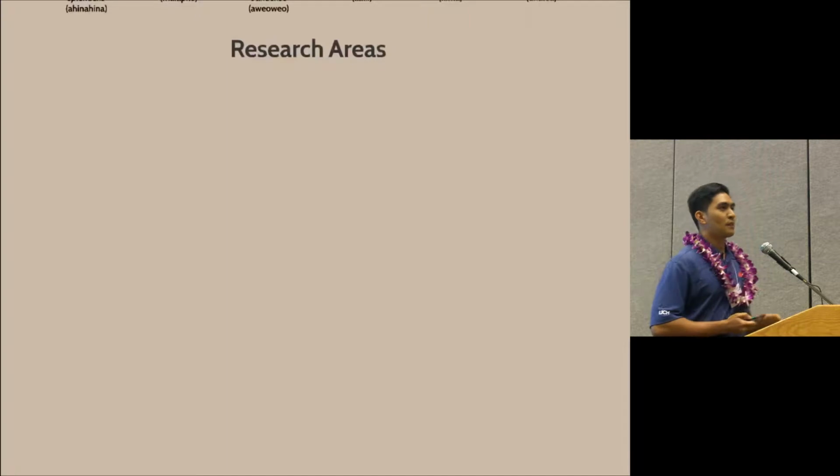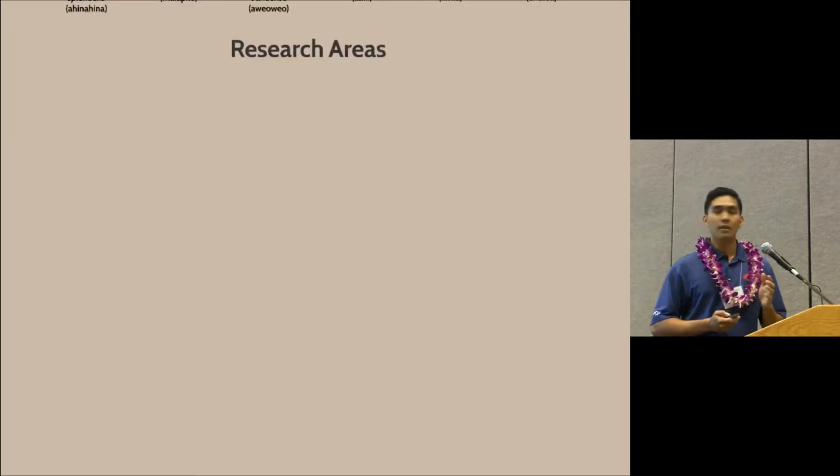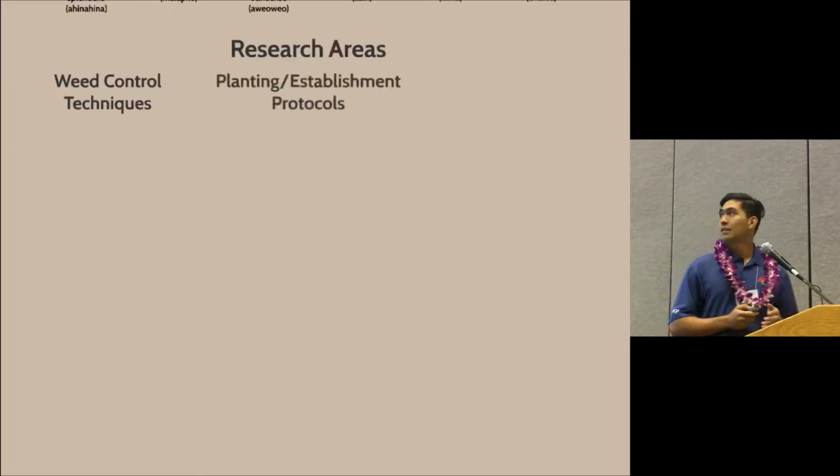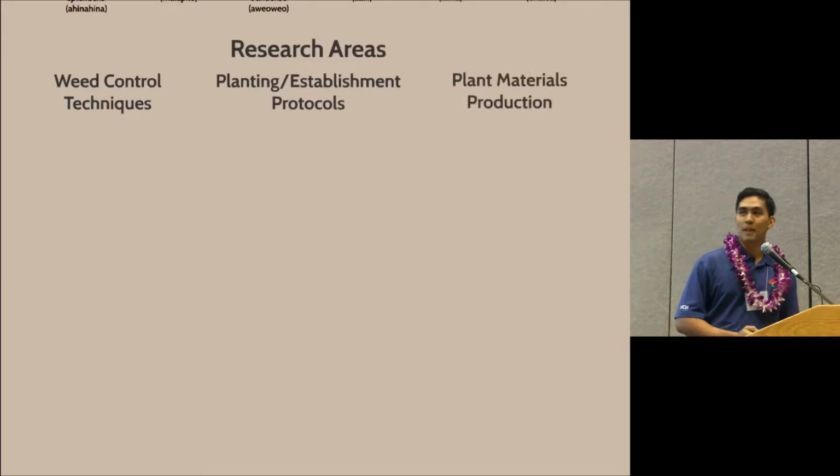The research areas that we've been doing at H1 can be divided into 3 parts. The first is to develop weed control techniques. Second is to look at planting and establishment protocols. And the third is plant materials production or plant materials development.